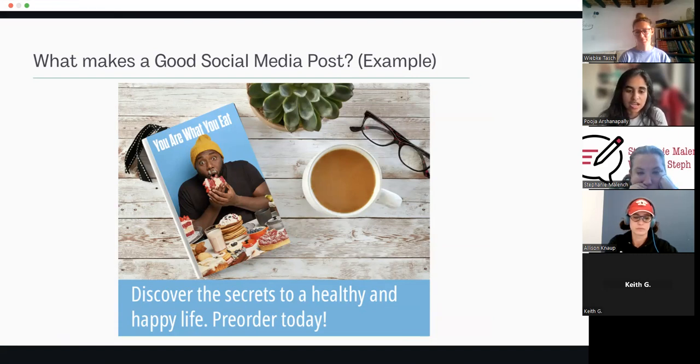Also, another thing is that the previous graphics are probably more like teasers. But for a book, being able to have a tagline or a clear call to action also helps convey a message. Especially when it comes to the actual promotion of the book, you want to have a clear call to action so you know what someone should do or where someone should go when they see a certain post.